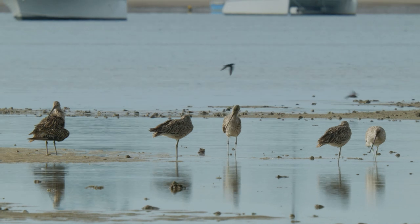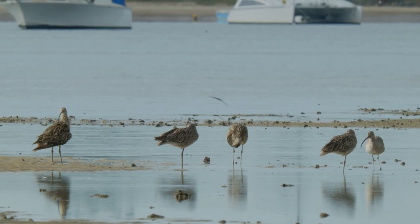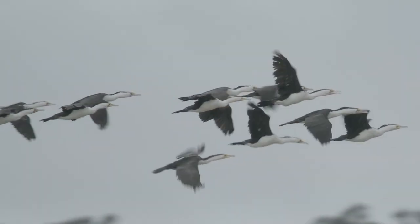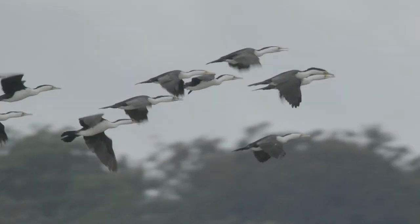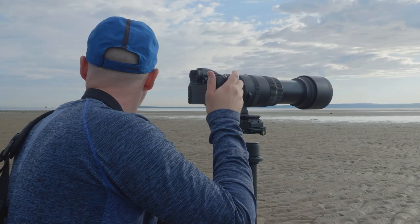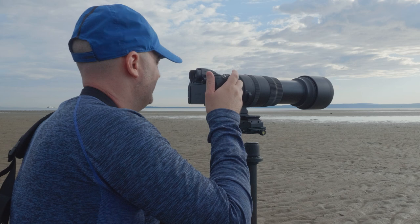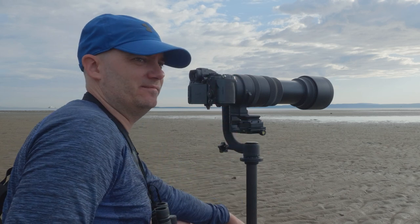I remember one day I was down here, beautiful conditions, beautiful light, no wind. I had a pond and there was about 10 curlews surrounding it, so I had that nicely lined up. But then they all flew away. They got all skittish because a flock of cormorants flew past. So this is the nature of shorebirds on mudflats. You know, their eyesight is fantastic, and it's a real challenge.